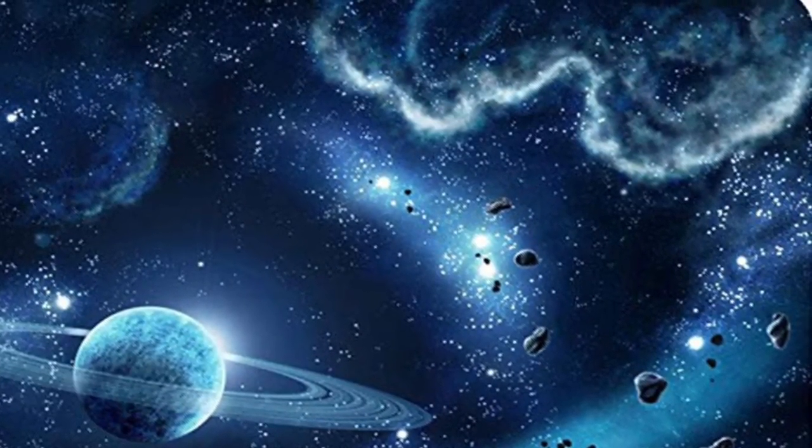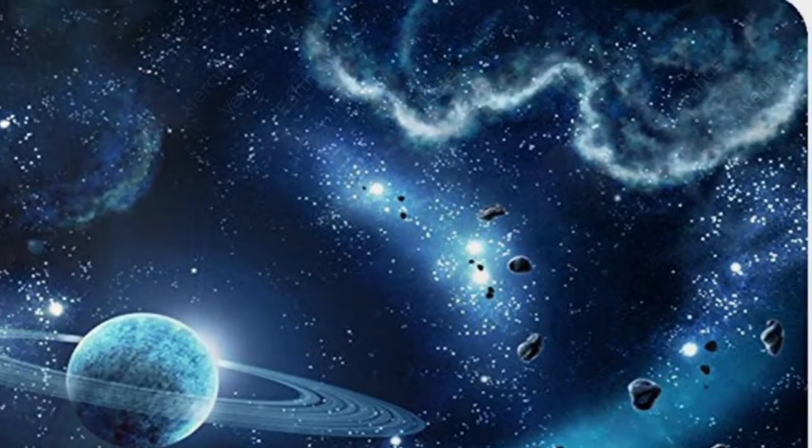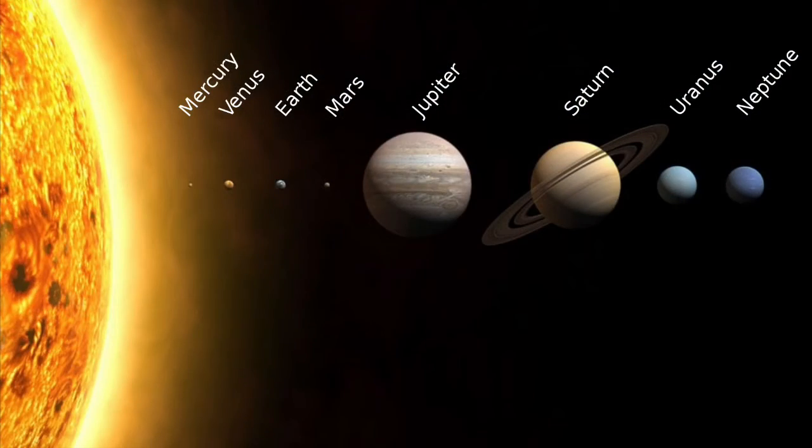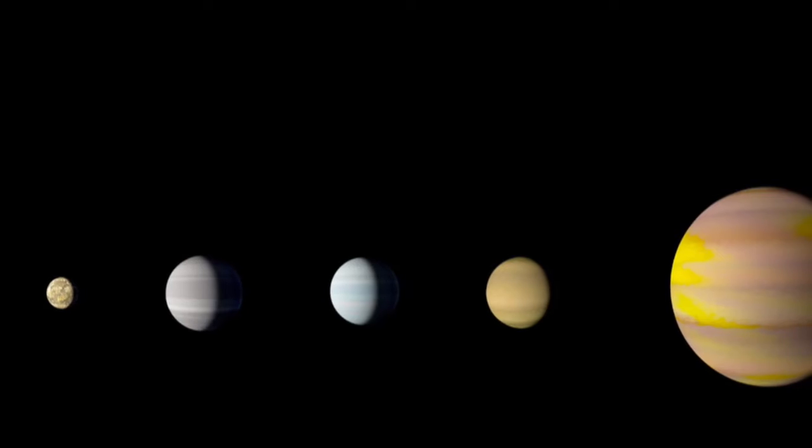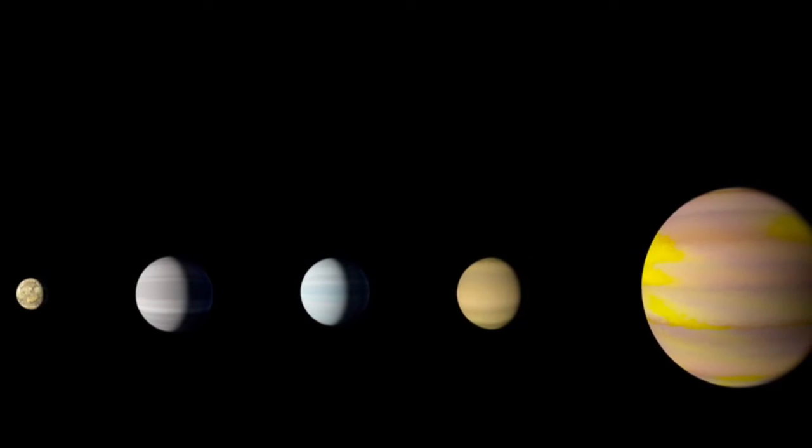What makes this star and its planetary system quite intriguing is how similar it is to our solar system. Like our solar system, Kepler 90's rocky planets orbit closer to the star, whereas the gas giants orbit farther away. In addition, both systems have 8 planets, with some of them having similar surface temperatures and orbital distances to those on Earth.